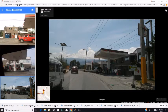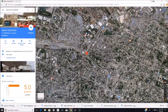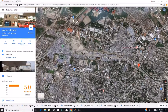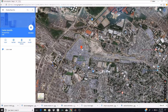All right. It's not that I'm easily amused. I just find this sort of thing fascinating. I wish we could do Street View, but for some reason they don't have Street View. There's a bank right there. A construction company. Sports. Looks like a sports center. That's cool.